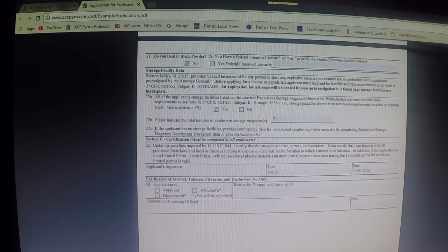And right here it just says if the applicant has no storage facilities, provide contingency plan for unexpected surplus explosive materials by completing the explosive storage magazine worksheet, which is coming up. Okay.